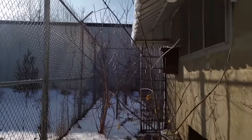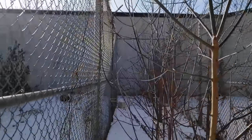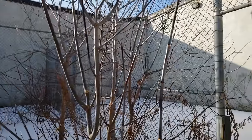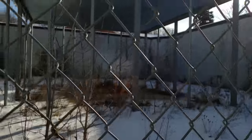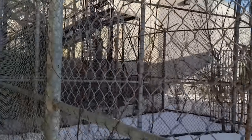And so there's multiple yards all fenced off, likely for the different types of inmates. So there's another yard over there. And then this is likely a small one here, and then there's a larger yard there with a pavilion. So let's get back inside.